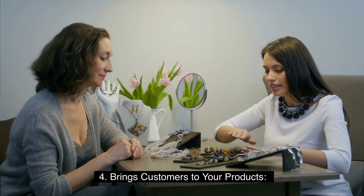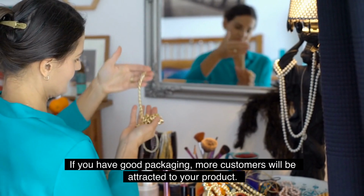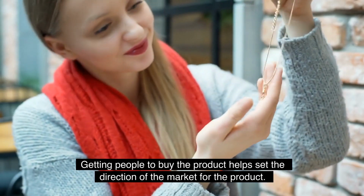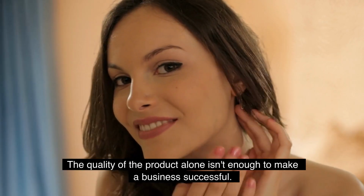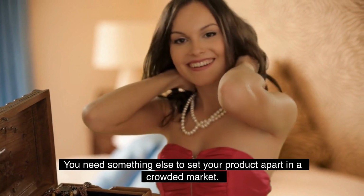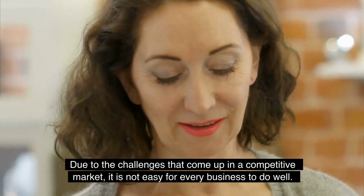4. Brings customers to your products. If you have good packaging, more customers will be attracted to your product. Getting people to buy the product helps set the direction of the market for the product. The quality of the product alone isn't enough to make a business successful. You need something else to set your product apart in a crowded market. Due to the challenges that come up in a competitive market, it is not easy for every business to do well.